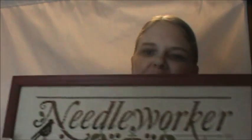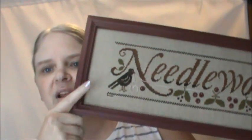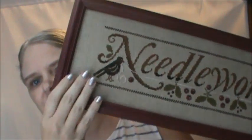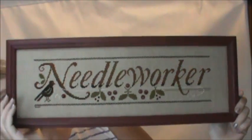I got this frame from a thrift store, I think, or a garage sale, one of the two, and I painted it to a dark cranberry color to match the berries in this piece. She's pinned onto foam core, and then I've added the dust cover on the back. Now, as it turns out, I looked back in my records to make sure. I finished stitching this on the 24th of August 2015, so it's just squeaking under the wire for that 2-year requirement, but I'm very happy. It was giving me fits when I was pinning it.